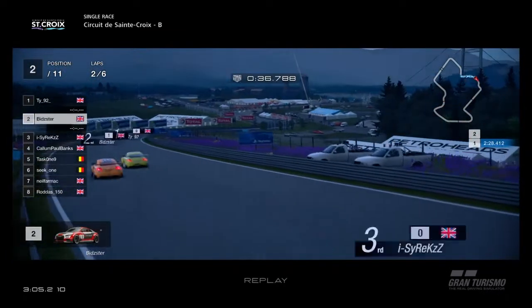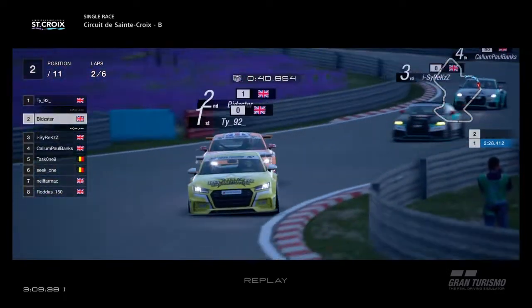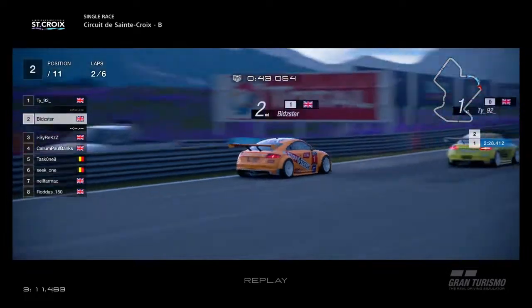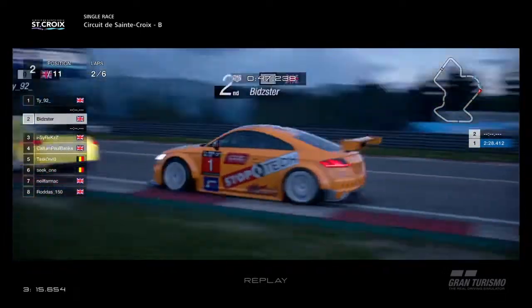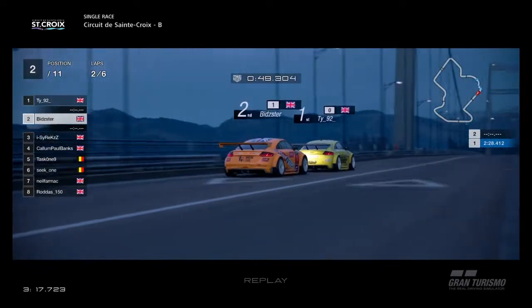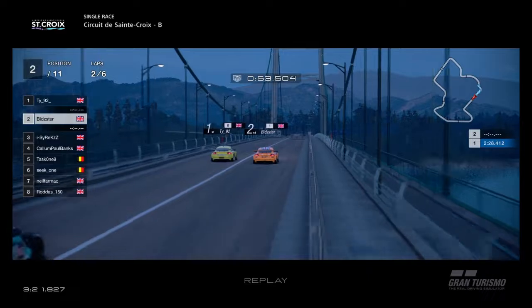As Bidzster and TY almost side by side for the lead. TY's got back past Bidzster there. So TY gets back ahead and defends into the bridge. Will Bidzster be able to capitalise here? Over the curb, gets a good run. Right behind TY now. You can see the light shine on the back of TY's car, and then he moves out to make the move.